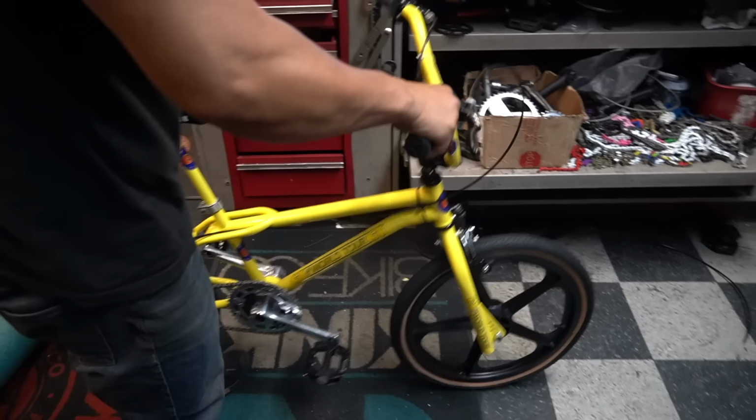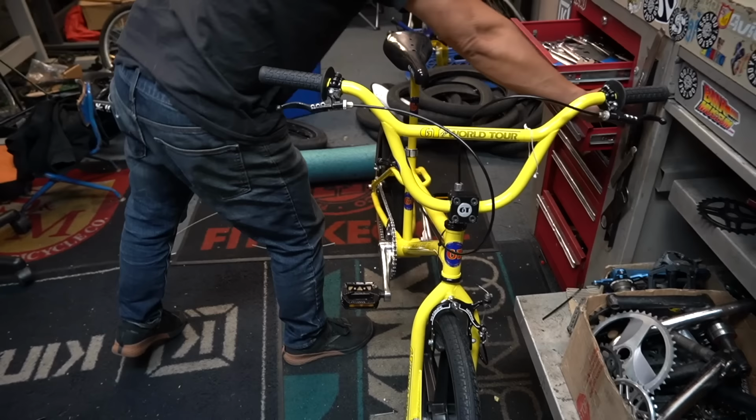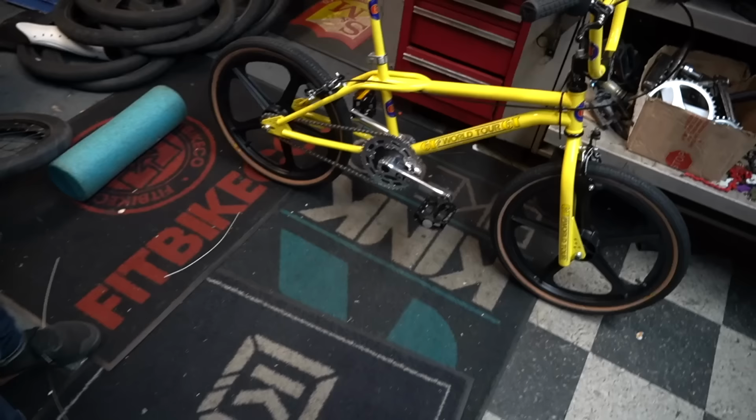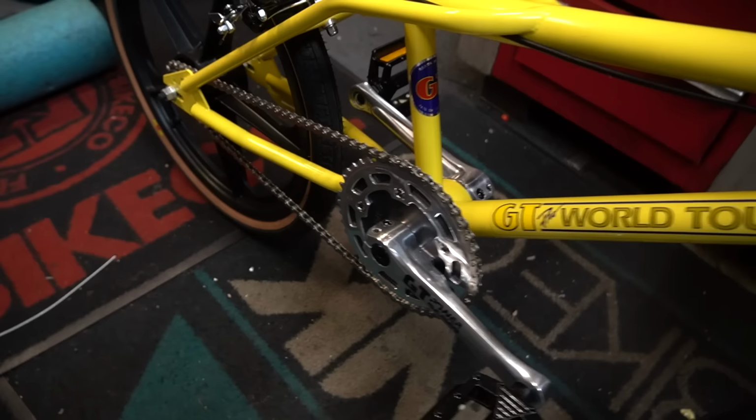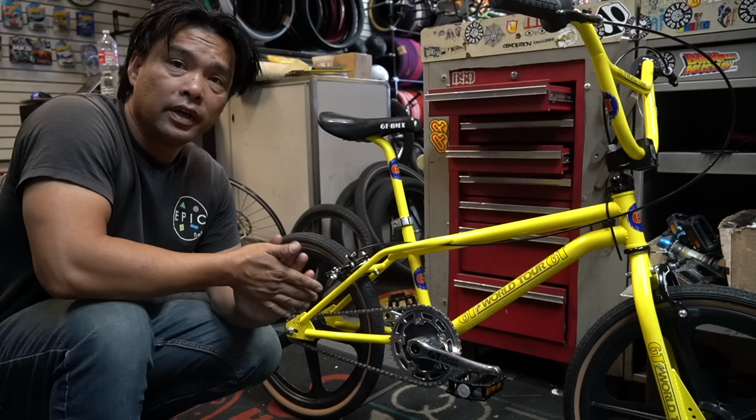There you go. Okay, guys, let's step back and take a look. It's all finished. What do you guys think? So this bike, it's not going to be a bike that you're going to be jumping or riding hard. This bike right here is a weekend cruiser. I can appreciate that. Some of us have certain cars, certain shoes that we like to wear. We go, well, this is it.